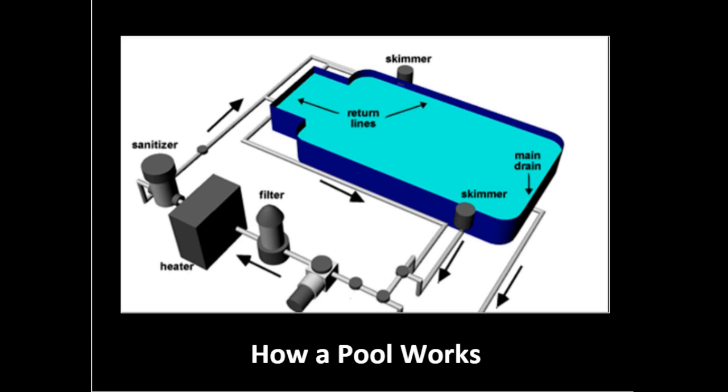It pulls blood in from the body after it's been oxygenated and then pushes it out to the body so the body can use it. And that's really what the pump does in the pool. On the suction side, it sucks water out of the pool, and that happens either through your skimmer or a main drain, depending on what type of pool that you have.